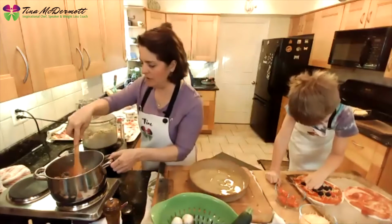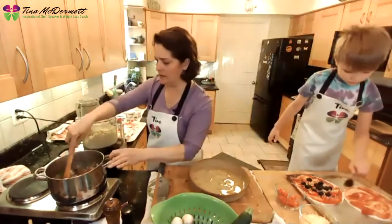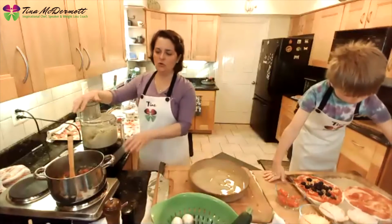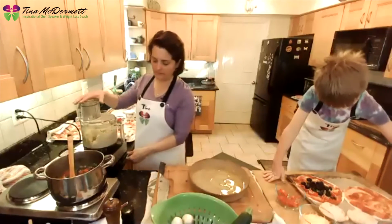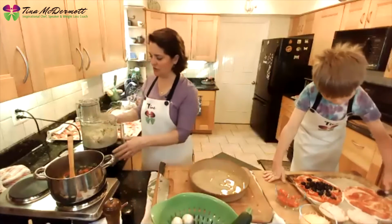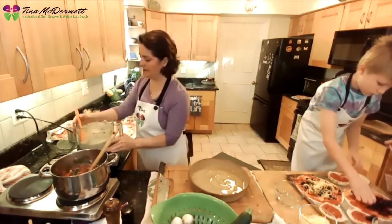My sauce is boiling nicely. I just want that spinach to cook down, okay? And those mushrooms to cook down. And this way, you could have put all the tomatoes and the spinach and the mushrooms all in the blender, but I like a chunky sauce. If you like a chunky sauce, you're going to do it the way I just did it, okay? And it looks like it's done.